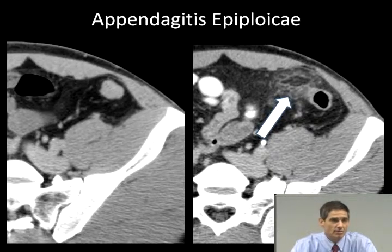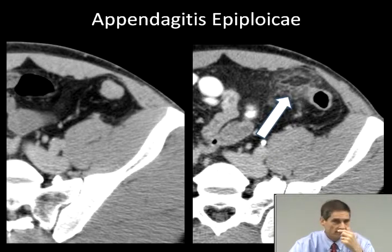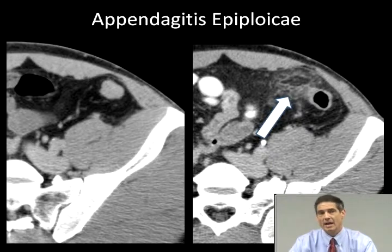And finally, a relatively rare entity, at least thought to be rare. We're seeing it more now that more of these people are getting imaged, called appendagitis epiploicae. That's from torsion of the appendix along the colon, not the vermiform appendix, but the little fat-containing appendices along the colon wall. If they twist and their vascular supply is obstructed, you can infarct a small portion of fat, but it produces symptoms of pain and often symptoms of inflammation as well. And CT can give you the diagnosis in those cases.